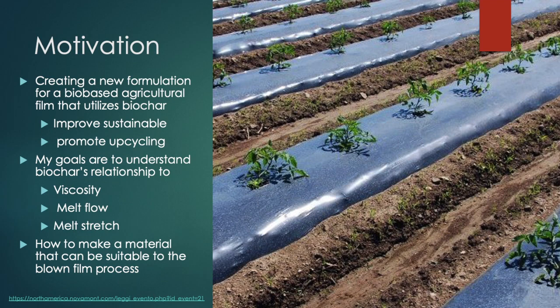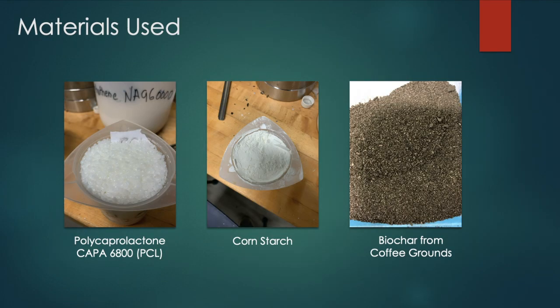Taking this understanding of the effects of biochar, I can develop a formulation that will be suitable for the blown film line. The materials that are being targeted in this formulation are all bio-based. The main component of this formulation is called polycaprolactone, Kappa 6800, which we will refer to as PCL, cornstarch, and biochar made from coffee grounds.